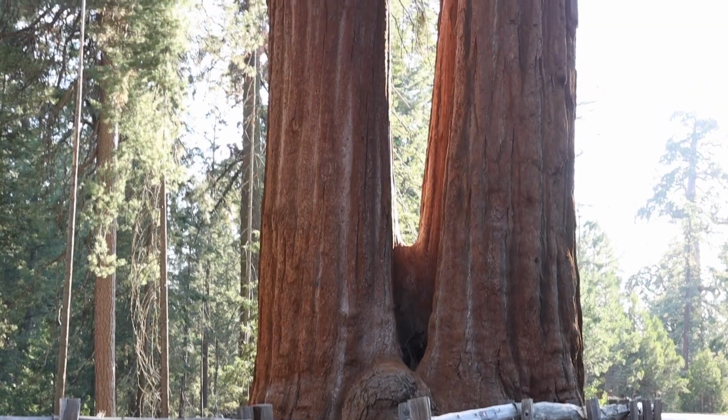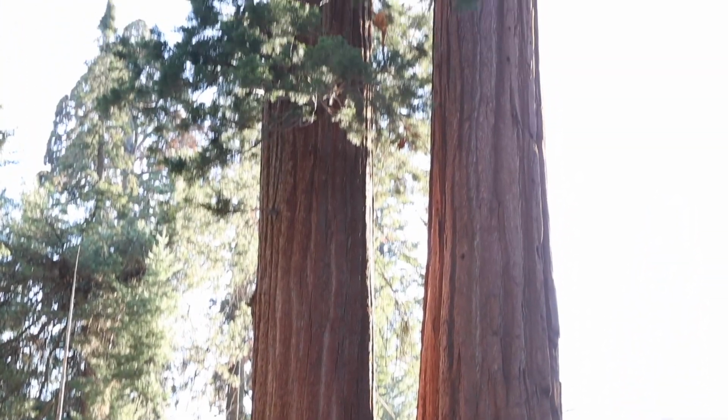I decided to make an extra stop at the General Grant tree. Apparently it is the second biggest tree in the world by volume, and it is one of the top 3 biggest sequoia trees in the world. I can't wait to see this thing. There are plenty of other sequoia trees that are absolutely massive here. I mean, you get into the parking lot for General Grant and the trees here are just huge.